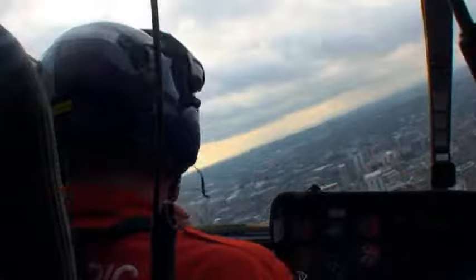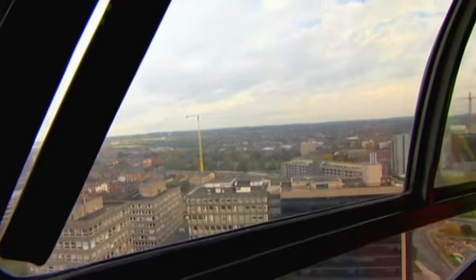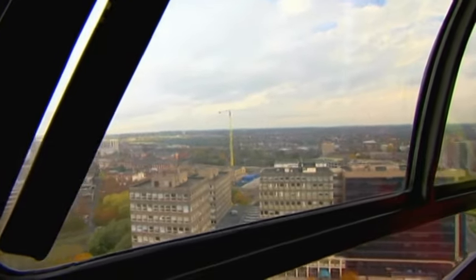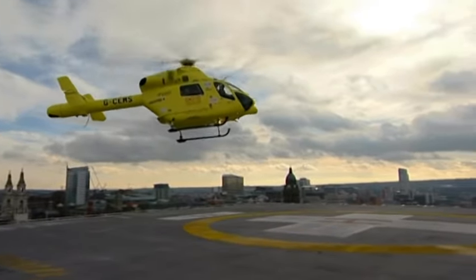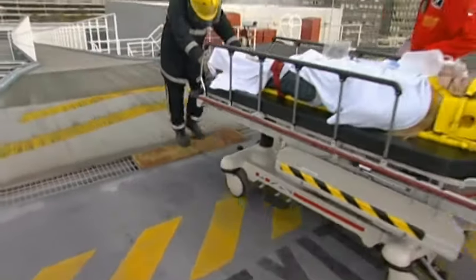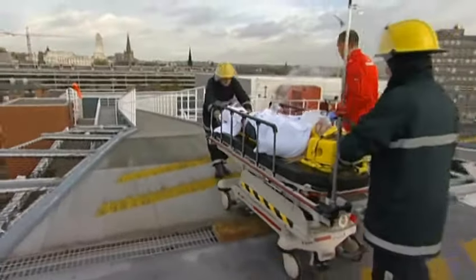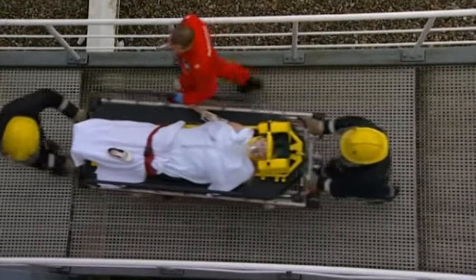It's only a 10-minute flight to the trauma centre where Gemma will find out the extent of the damage to her spine. For someone with her injuries, this is the best way to travel. It's smooth and fast. But it's going to be a tense few days for Gemma and her family. Ebony too will have to wait to see how her face will heal.